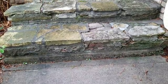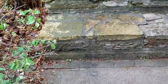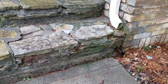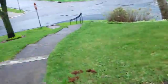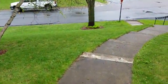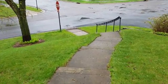I'm pretty sure that that's foundation that I see right there, so we should be able to reuse that foundation theoretically if it's still in good shape. But I did tell them that on front steps we always have to have an amendment in there in case we get down there and we see that the footings are not in good shape.